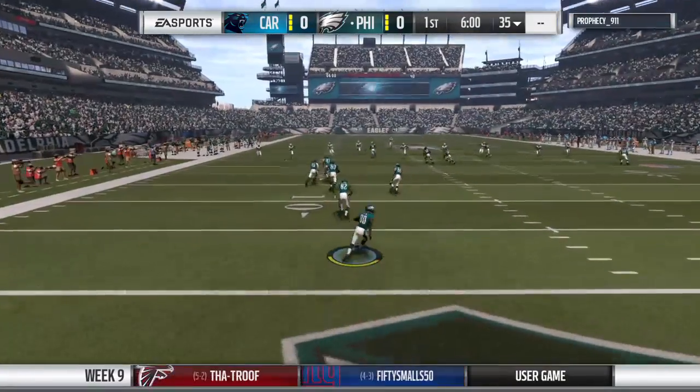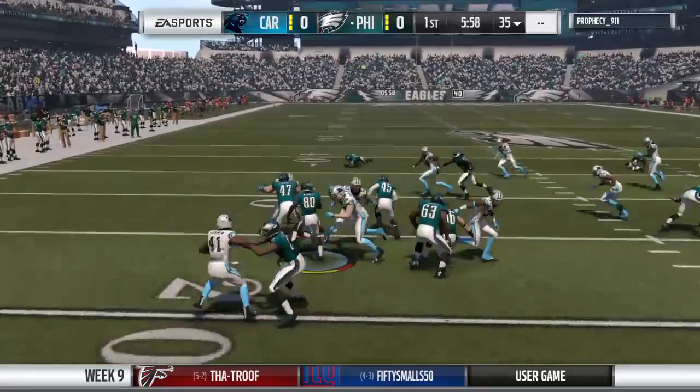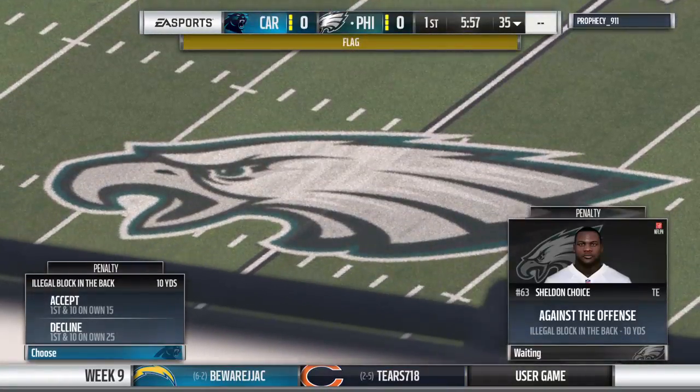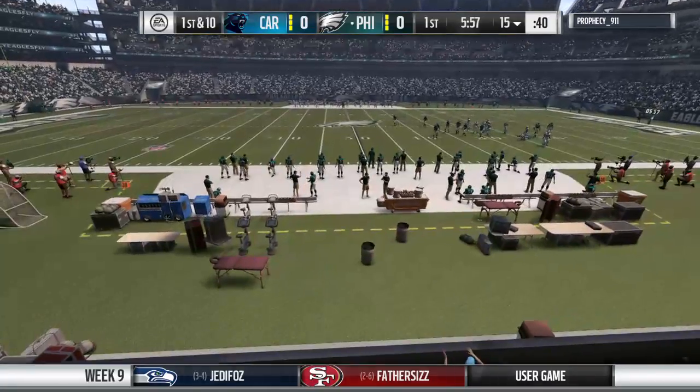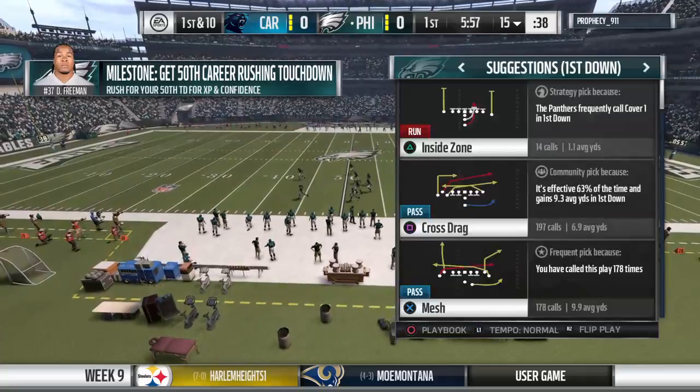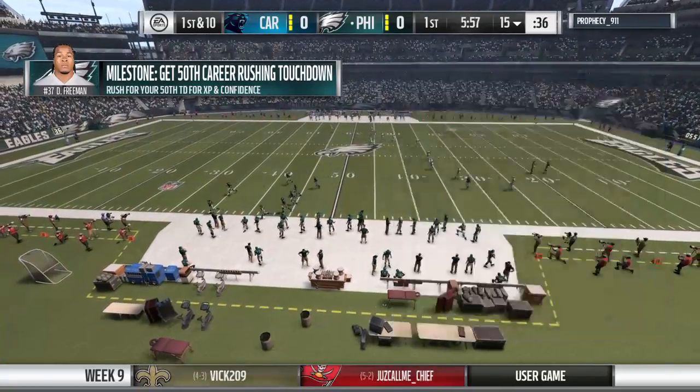Okay, Larry, thank you. We are just off I-95 at the home of the Eagles, Lincoln Financial Field on the south side of Philadelphia. Today, it's a Week 9 matchup set to go here between the Carolina Panthers and the Philadelphia Eagles.